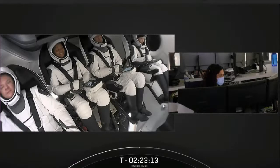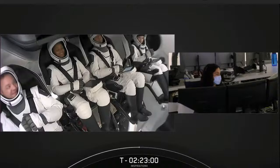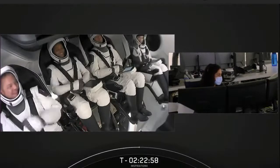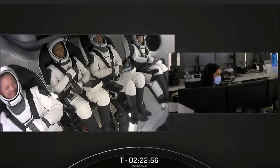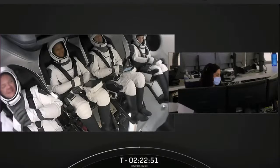We're T-minus 2 hours, 23 minutes, and 12 seconds, counting down for what is planned to be an on-time launch. T0 tonight is 8:02:56 p.m. Eastern Daylight Saving Time, or just about 3 minutes after midnight Universal Time. Right now, we're looking at a view of the Inspiration 4 crew. They're all in the capsule.